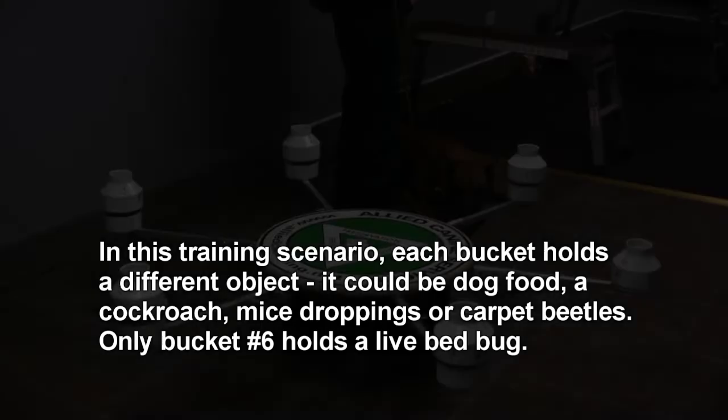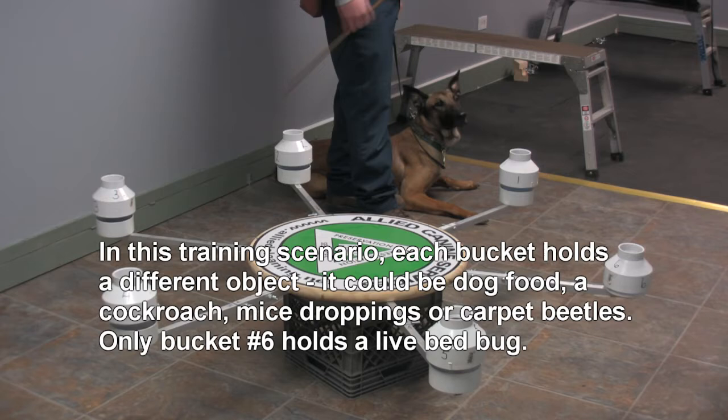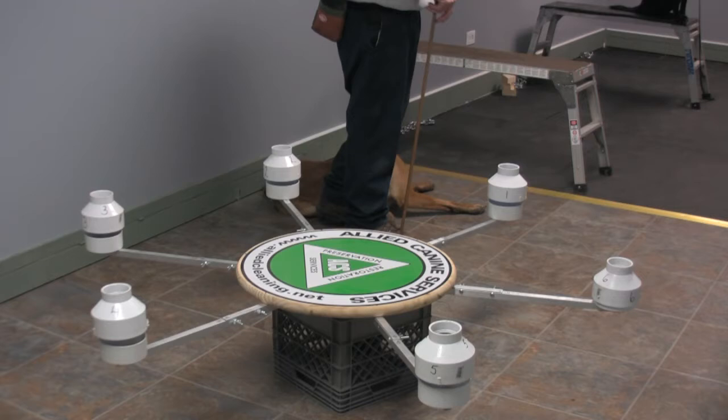We use number 6 with our live bed bug. So the bug goes around the wheel, the wheel spins, and the bug moves the indicator, hopefully to number 6. This is probably one of the best training devices that we use. It keeps the dog interested, keeps the dog moving around as the wheel spins.